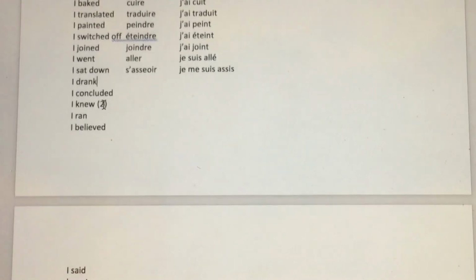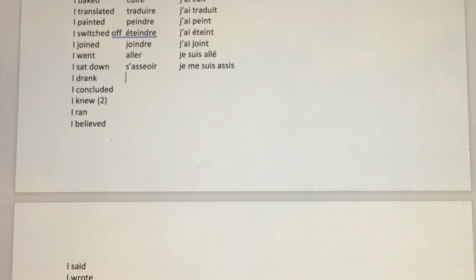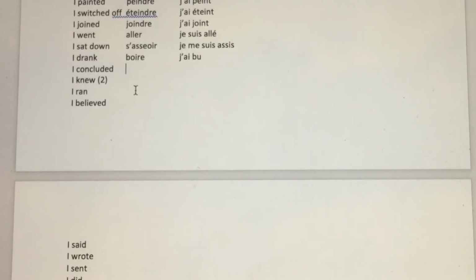Okay, so I drank, it's the verb to drink, it's boire. And we know that boire normally becomes eu, so it's j'ai bu. You see, this whole part here becomes eu, j'ai bu. I concluded, that's the verb conclure, and it becomes j'ai conclu.